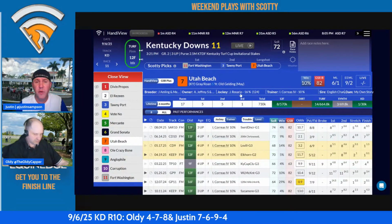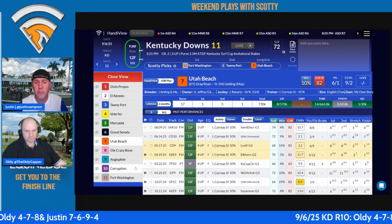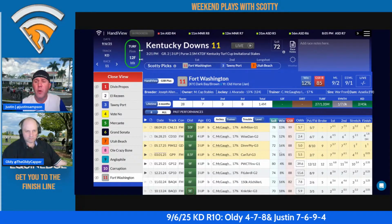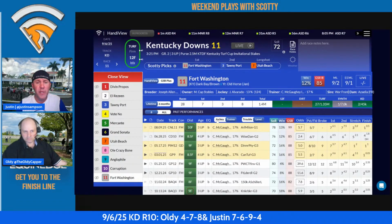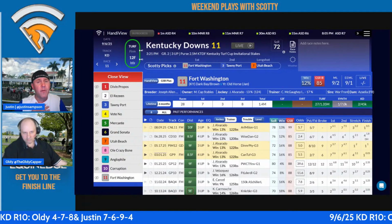Utah Beach, Correas, Rosario has won at 12, raced once at Kentucky Downs. And you have Fort Washington, who's in complete form, running well, off the pace, Junior McGahee. That's where I'm going. I put the 11 on top.